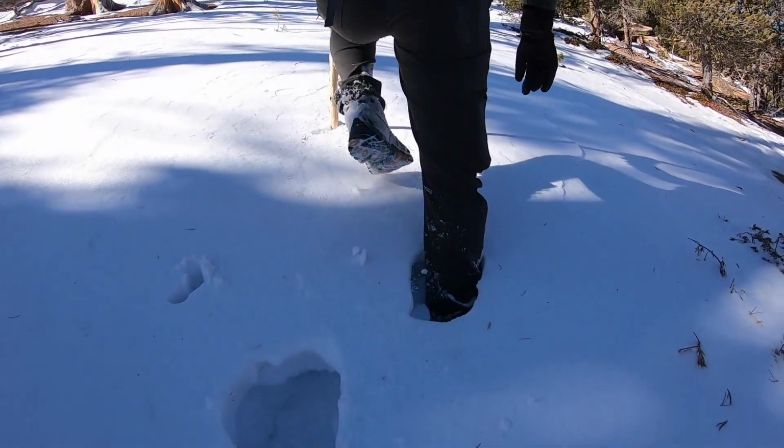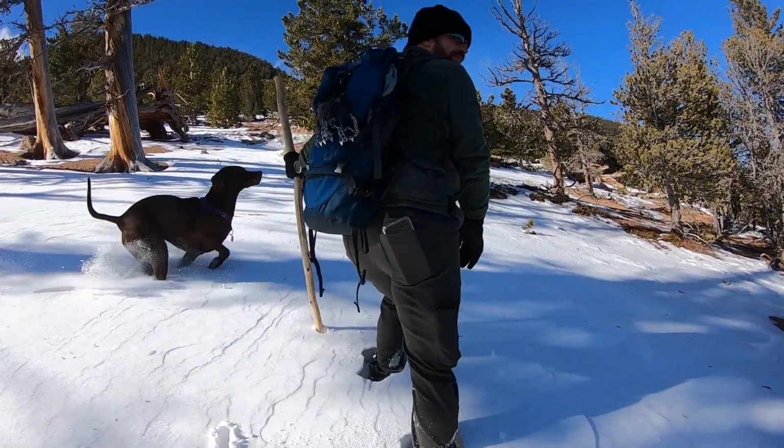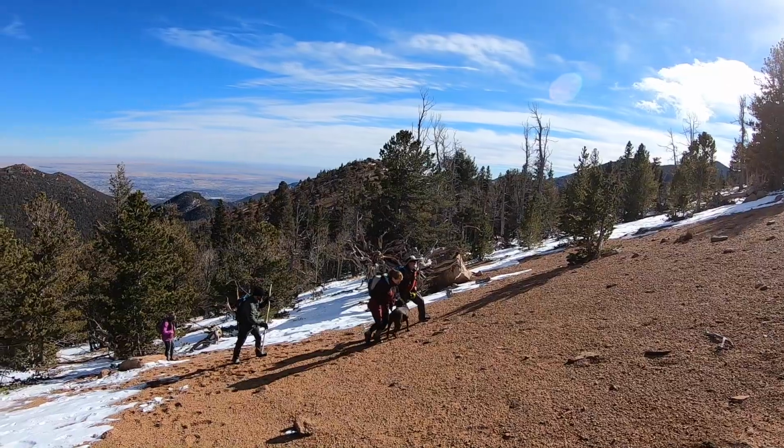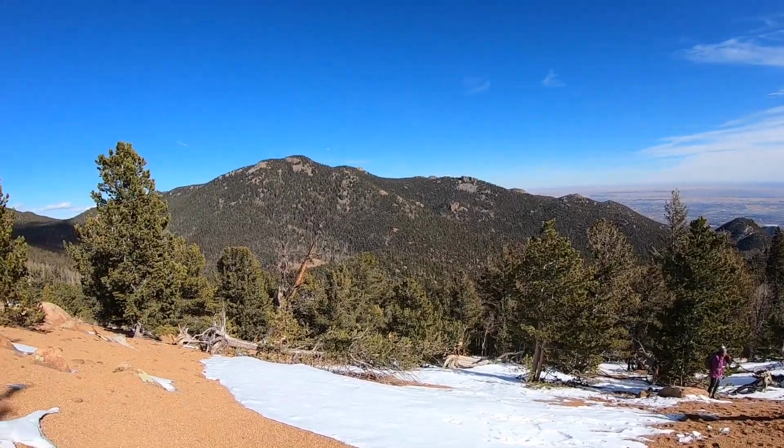Yeah, I'm just gonna sit on my butt and roll down the mountain. Holy crap, this is wet. Yeah. I'm gonna go say. Science nerd joke.